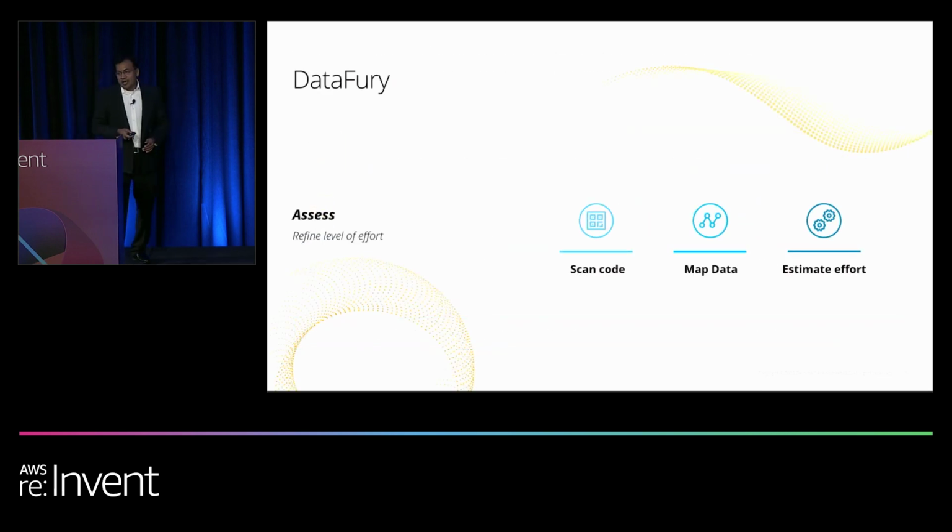As you are aware, the Schema Conversion Tool, SCT, extracts the SQLs from the source code and provides the estimated conversion complexity. Data Fury extends SCT in 3 major areas: improved scanning of the code, improved mapping of data types, which leads to improved estimation of efforts. Let me start with improved scanning.